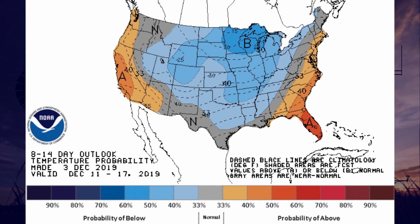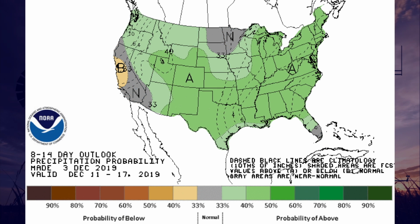What about coming up for next week? Maybe we'll see a pattern change. These outlooks from the Climate Prediction Center show increased odds of below normal temperatures and above normal precipitation for sometime next week over that general 4 to 6 day period.